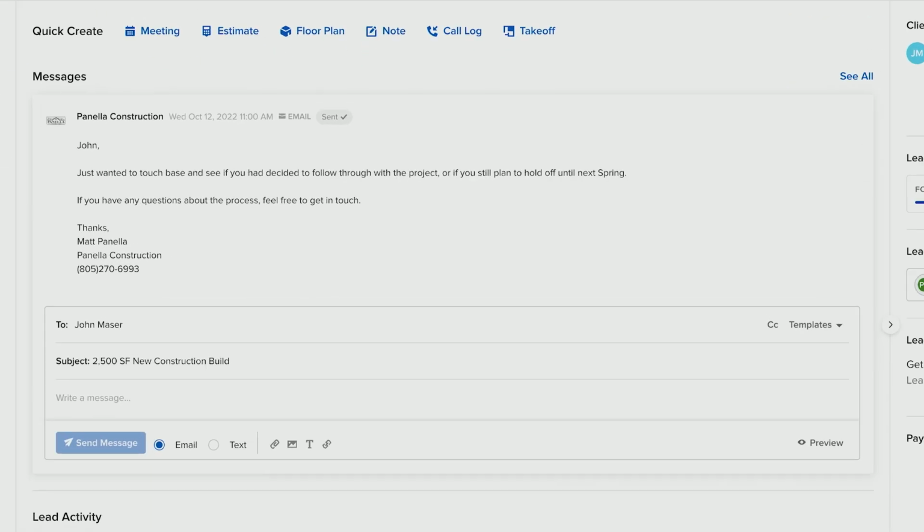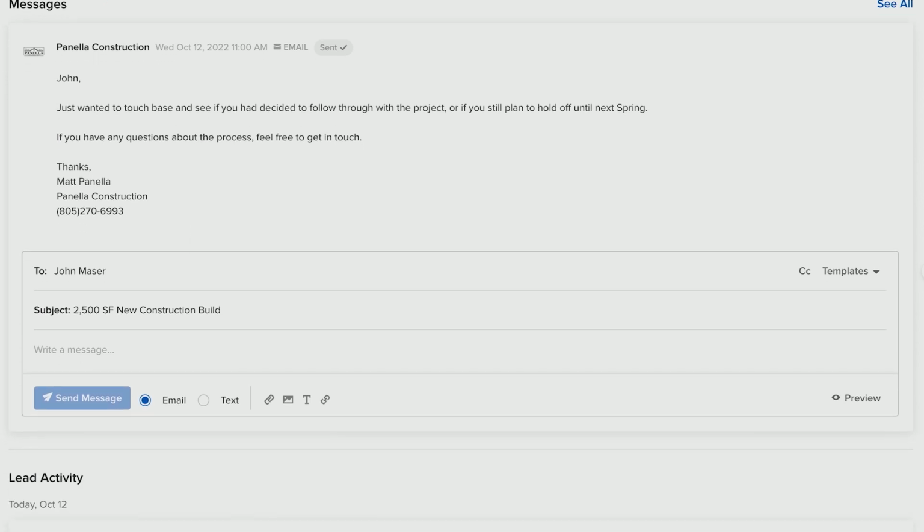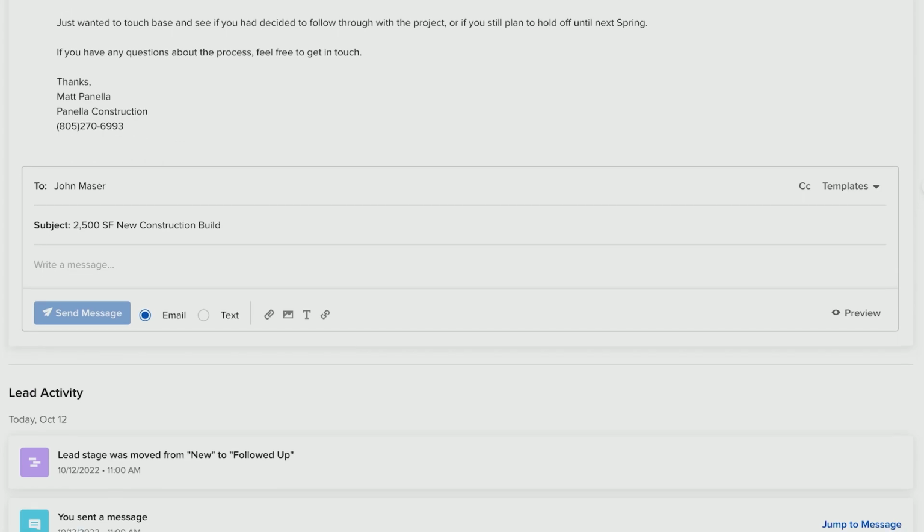The messaging system is your one-stop shop for all client communications. Everything that gets sent stays saved with the project from lead phase through to construction. So you can access your plans, your RFIs, any changes made to the project, all through this app.